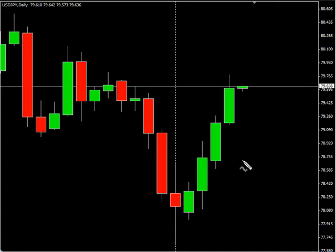We are looking at the US-Japanese yen pair. This pair surged to the upside, closed higher. We are looking for it to continue in that direction, at least short term. Look for some resistance up around the 79.95 mark. Look for some support around 79.15.